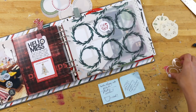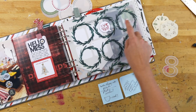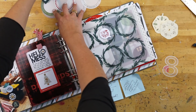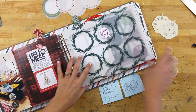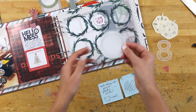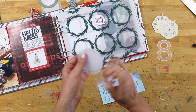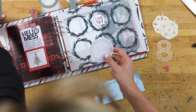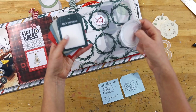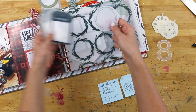So again, the idea is how can I create pockets here? Cutting transparencies is one thing, but as I was looking at a page that I had originally established for day 8, I do have transparencies that were part of a tag set that we offered this year. There are the transparent tags. Actually, they're opaque. You can't see through them, so a different kind of transparency. So there were tags and there were circles.